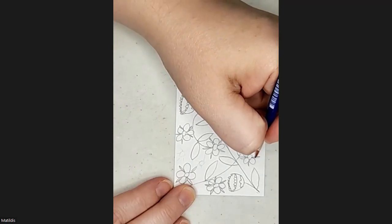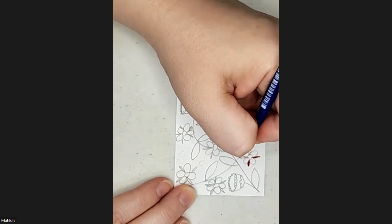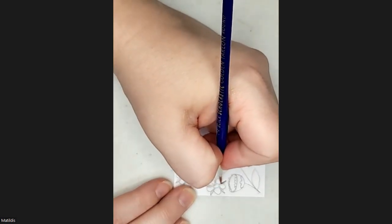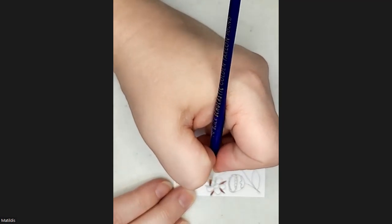Okay. I decided I'm going to do the spikes in red and the flowers in blue because I feel like it. Again, there's not a wrong or right here. Don't feel like you have to imitate me in that regard.